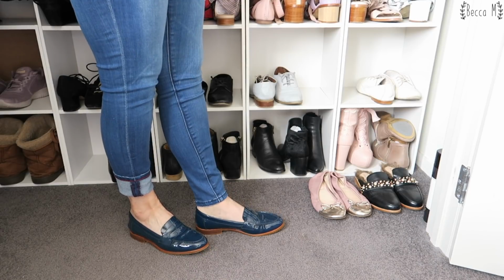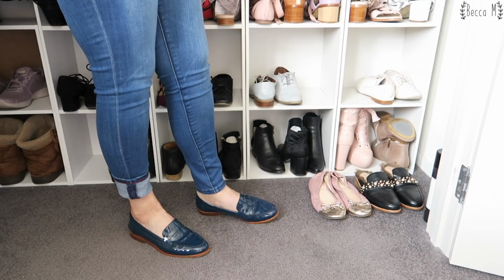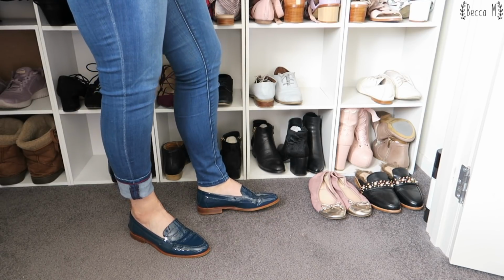These are kind of like a dress-up shoe. Like if I was going to meetings or something, then I would wear something like that. Otherwise, it's just a nice classic patent loafer.